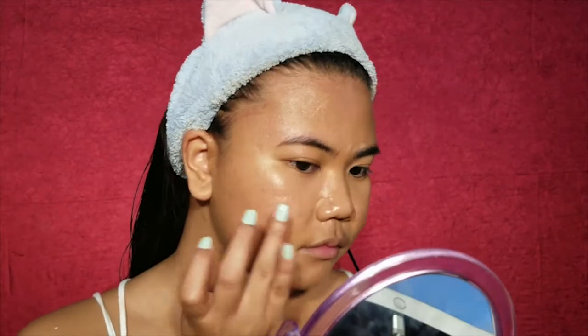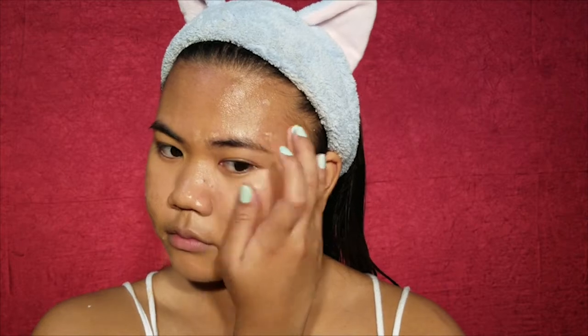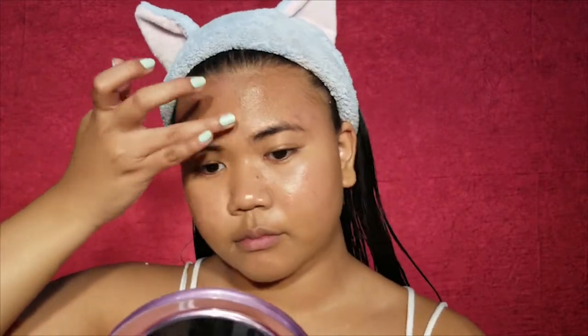Okay. Now I'm just gonna blend it with my hands. I try to stay away from a lot of brushes, especially if I'm doing this every day, because brushes tend to irritate my skin, especially when I have pimples. Make sure you blend everything because that's important.